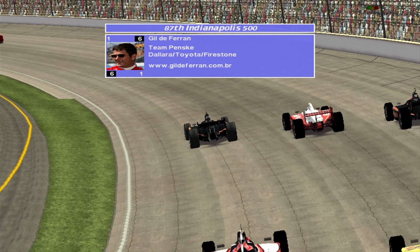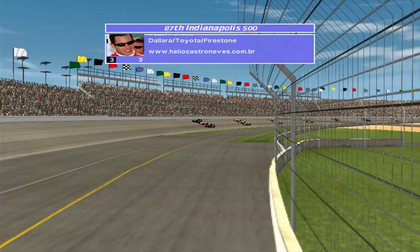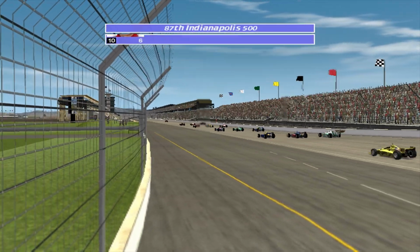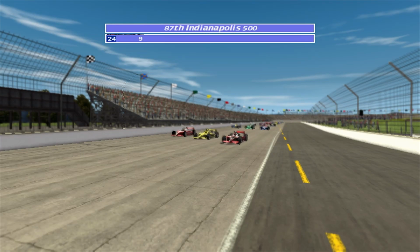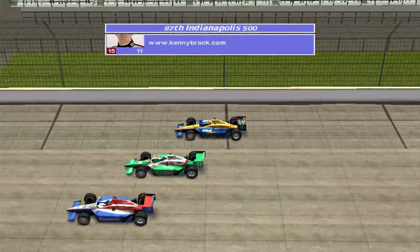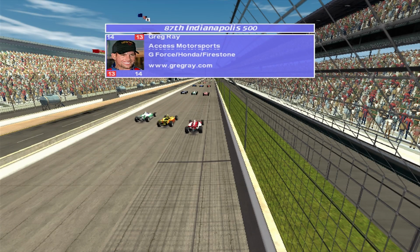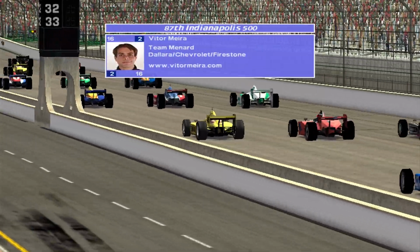And this starting grid then: Gilles de Ferran and Scott Dixon with Elio Castroneves alongside on row number 1. Row 2 is Al Unser Jr., Sam Hornish Jr., and Thomas Scheckter. Row 3 is Roger Yasukawa, Tony Kanaan, and Robbie Buell. Row number 4 is Sarah Fisher, Kenny Brack, and myself in 12th. Row 5 is Mark Taylor, Greg Ray, and Ollie Wheelwright.